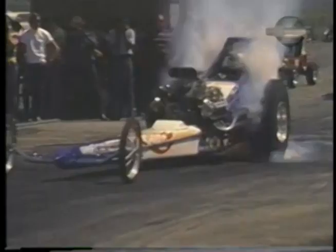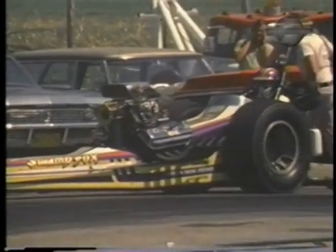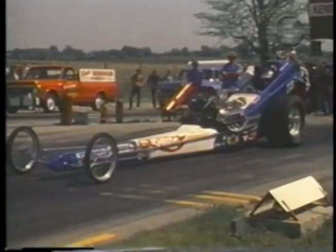Carboni has always been a tough competitor, and nothing's changed as he screams to a 7.05 win over Bruce Dodd's Spirit. Bob Anderson gets a bad jump off the line, but comes on strong to beat Don Cook through the traps. Here's one we've been waiting for, Tom McEwen's Mongoose, staging with Mel Hoy in the Swamp Fox. McEwen proves to be too much for Mel Hoy as he sizzles out a 6.76 at 205 miles per hour.